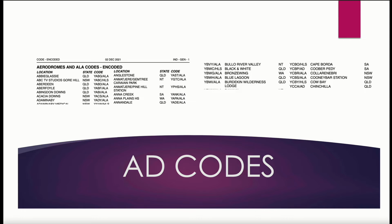Okay, Aerodrome Codes. You'll see maybe in your EFB, or if you're putting into a flight plan, you'll need to know the code for a relevant aerodrome. So what is the code for the Acacia Downs Airfield in New South Wales? Well, it's YACS. When would I need this? When I'm entering into a flight plan, when I want to put a specific airfield into some of the Garmin products that don't allow you to necessarily put in a full name. They might want the specific identifier.